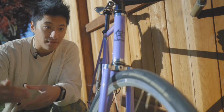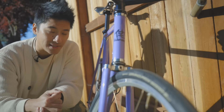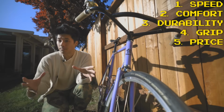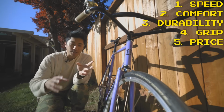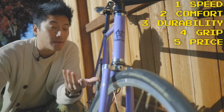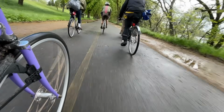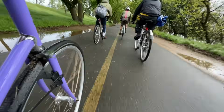And at the top of the tire list are the Continental GP 5000s. But making a bike tire is a very delicate balancing act, and usually you have to make sacrifices in 2 out of those 5 areas. These are the best performing tires I've ever tried, no question about it. They're the fastest, they're the most comfortable, while they still have a really good amount of grip in the corners. But at the same time, I wouldn't buy them again.